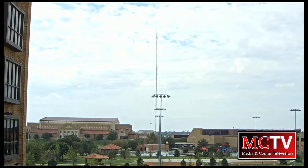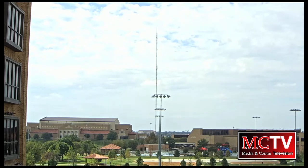The MCTV tower cam is showing some clouds this afternoon, but there's still a lot more sunshine than earlier today. The sun is also warming things up, with high temperatures climbing close to the mid-80s. Overnight conditions will be mild before some changes start heading our way early tomorrow morning.